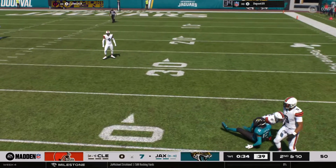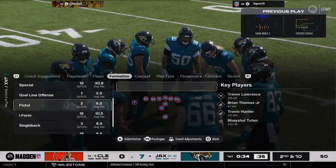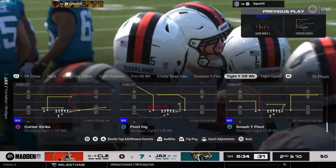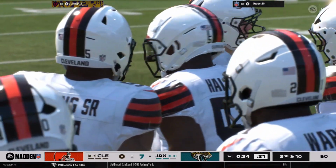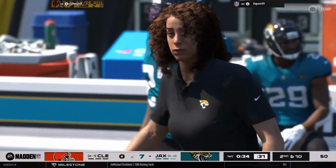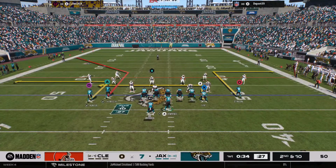Defender arrives right as the ball does, and the hit knocks it free. Incomplete. That one was intended for Travis Hunter. So that brings up 2nd down. I can promise you that is a throw you do not want to flirt with as this game goes on, and it's a quarterback when it leaves your hands. That is a prime one that DB can cut off and take the other way.